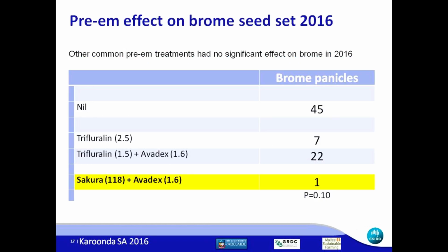So here's just one example from last year where all of what you might call the standard combinations, trifluralin with metribuzin, actually had no effect last year, no significant effect on brome in our trials at Karoonda with Chris Preston. It's just one of those seasons where it just wasn't going to work, but the standout again, even in those difficult conditions, was Secura plus Avadex, reducing those brome panicle numbers.